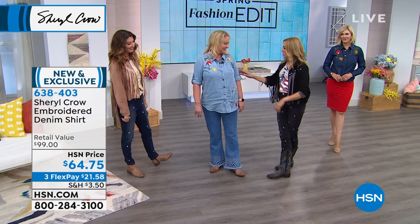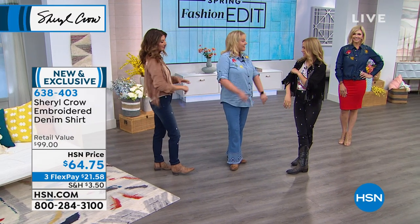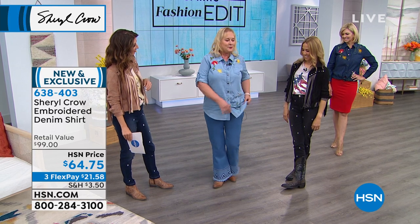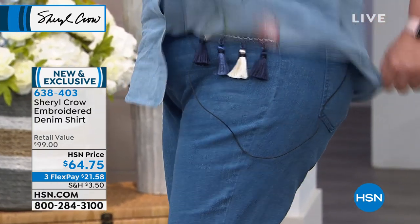And you know, it's funny, I usually wear it down, and it looks really cute buttoned up. Yes, and it has the snap to hold the sleeves up. And you have to show everybody the tassels on your jeans. I do. Those are coming up. Tassel time. Yes.